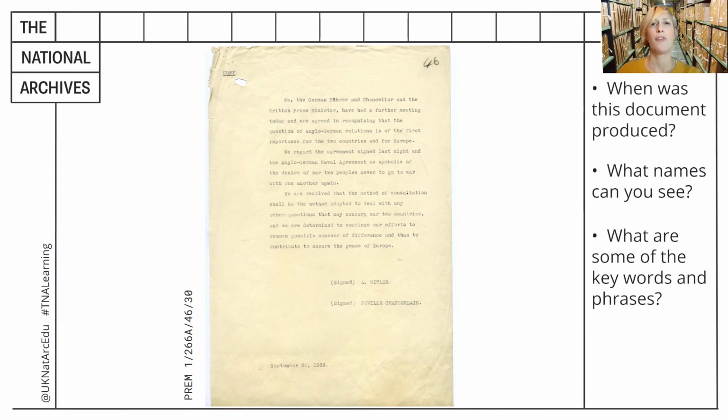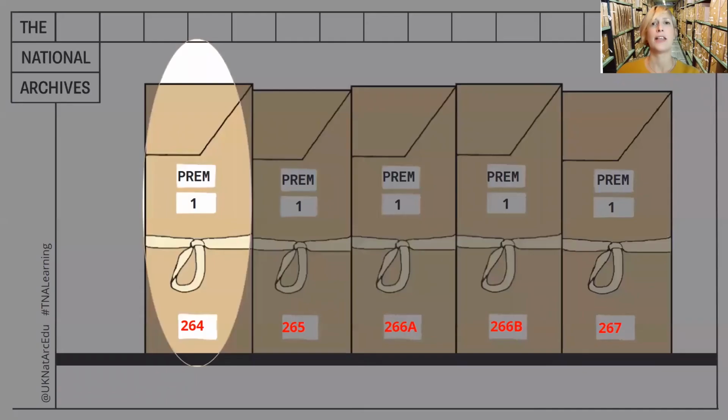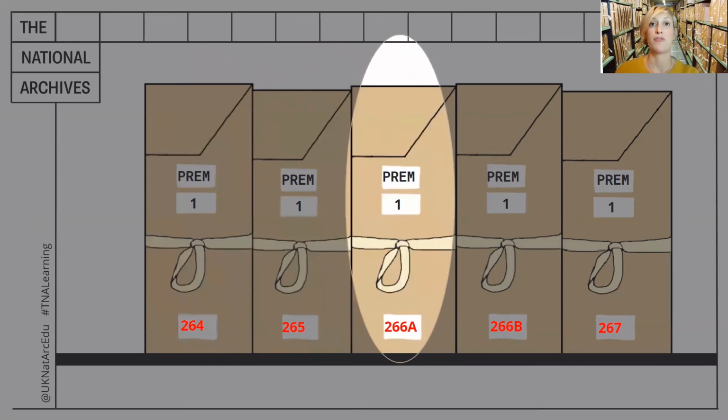Before we think about the context of this document, let's return to the document code for a moment to see what else this tells us. Our document comes from a box with a rather long code. It starts with PREM. Do you remember at the start of the session, I told you that the codes tell us which government department the documents come from? For example, HO stands for Home Office and FO stands for Foreign Office. What do you think PREM stands for? It's a bit of a tricky one. It actually stands for the Prime Minister's Office.